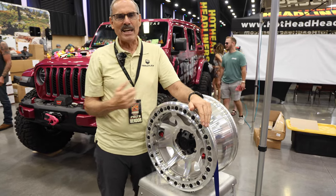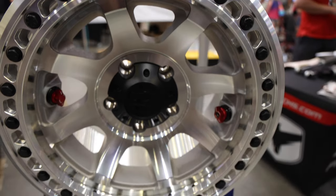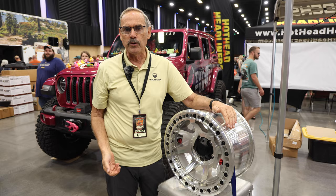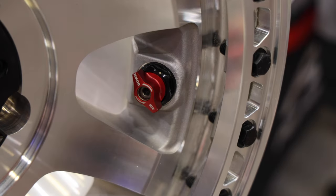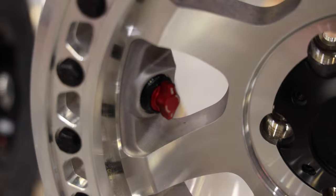We finally came out with a beadlock wheel. So there's a couple of features on this thing I really like. Number one, we kept our bleed offs in them, so you've got what we've had in the Nomad wheels all the time. So you can just crack that valve, preset it, pressure drops down to where you want it, shut it off, away you go. The other one's just a fill valve, so you can fill them back up.